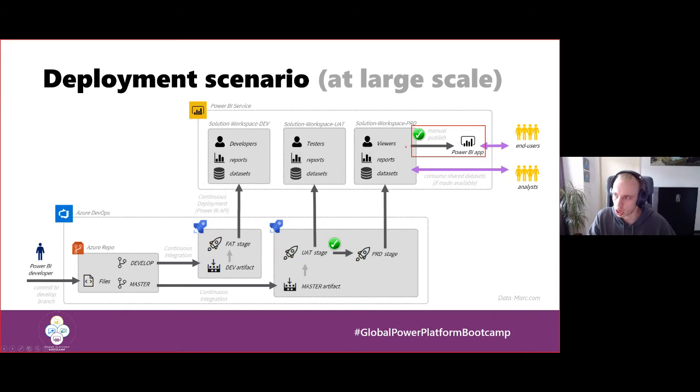If you want to share your content directly from the workspace, for example, by adding them as viewers, you can leave out this step to publish the content. Analysts, for example, can reuse your dataset and consume the dataset if you made it available to them as part of the production workspace. So this entire flow is automated using the full functionality of Azure DevOps with Azure repositories, pipelines, and release cycles.